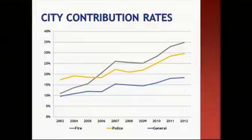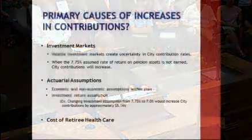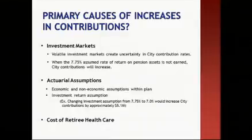So what's driving the increase in the city's contributions? I'm going to touch on two of the primary factors. The first, in recent years, the city pension plans have experienced volatile investment markets, and all pension plans across the country have experienced that same thing. This volatility creates a large degree of uncertainty with where we're going in terms of the cost and pension rates, and variability within the city's contribution rates from year to year. I think the next slide I show you will illustrate just what that volatility has been in recent years.